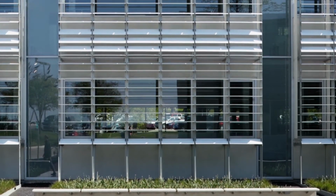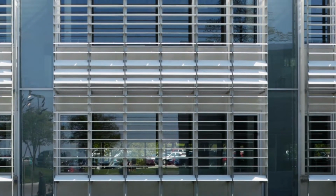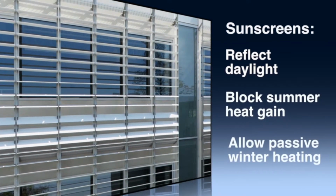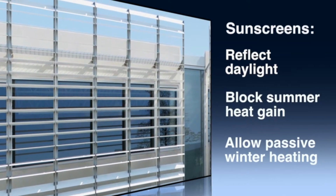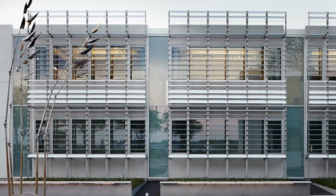Louvered sunscreens with horizontal blades and vertical fabric panels at the south elevation of each wing reflect daylight during all seasons, block unwanted summertime heat gain, and allow passive winter heating. The sunscreens, combined with an optimal building footprint depth, allow daylight to penetrate deeply into the building during all seasons.